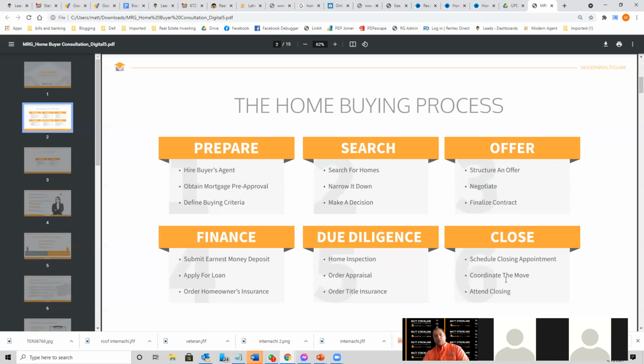Schedule the closing appointment, coordinate the move. So most of our buyers are military, right? So their household goods are probably sitting somewhere ready to go, and they're on TLA in a temp hotel or a temp building.